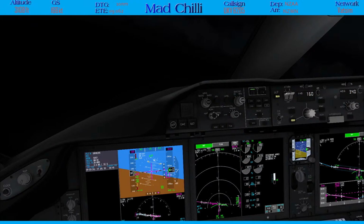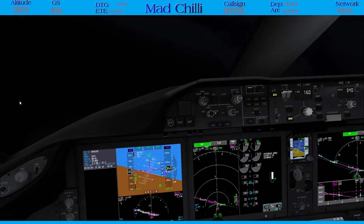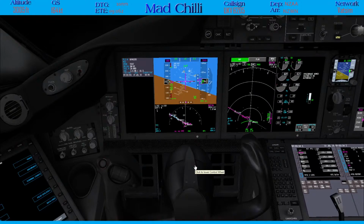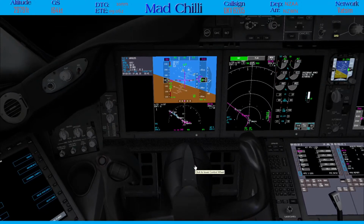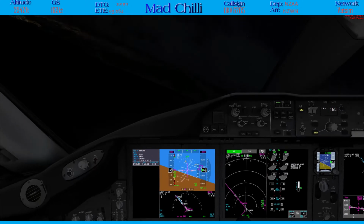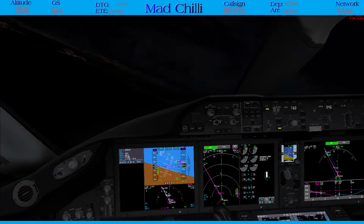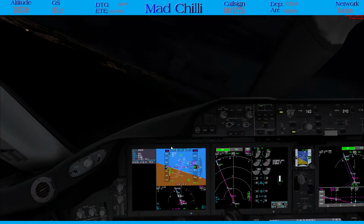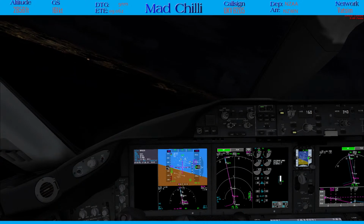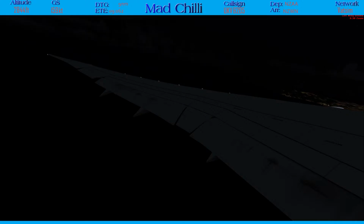Now, our scenery is mildly in the wrong place for Wellington. The controller might have to bear with us about that. But yeah, we're only 10 miles out now, so not far to go. Making the left turn onto the approach, which we should just see the runway ahead of us at some point. That looks like the runway. Apparently it's a very short runway. I don't know about that, but we'll see.